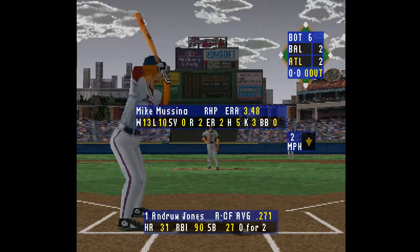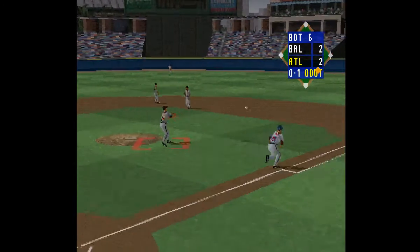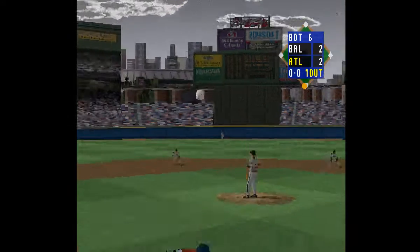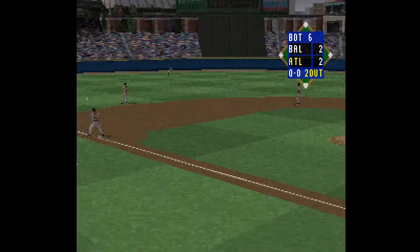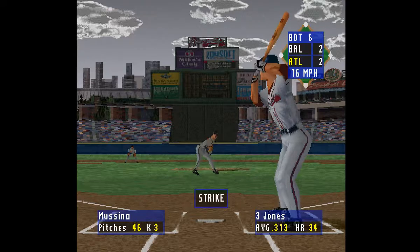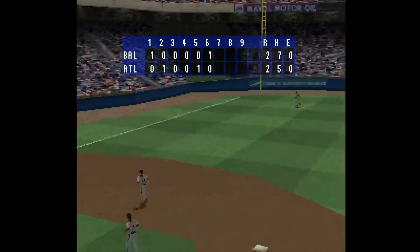Now up to bat, Andrew Jones. Strike. Right at the knees. There's a slowly hit grounder to the pitcher. He's out at first. Coming to the plate is Brian Jordan. Caught by the left fielder. Here comes the dangerous Chipper Jones. He painted it. No balls, one strike. There's a ground ball to second. He's out at first. Atlanta goes down quickly.